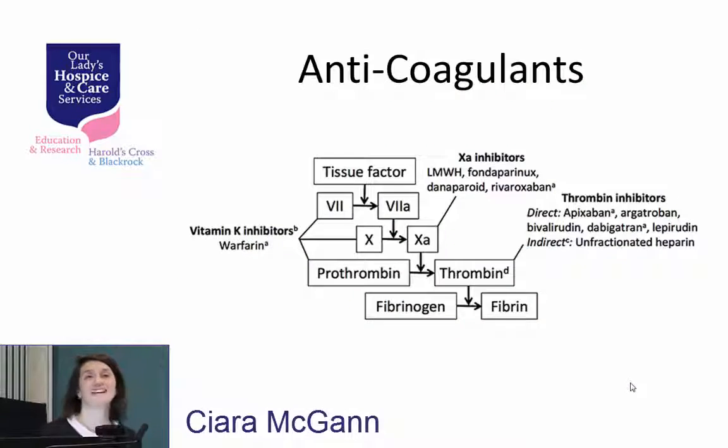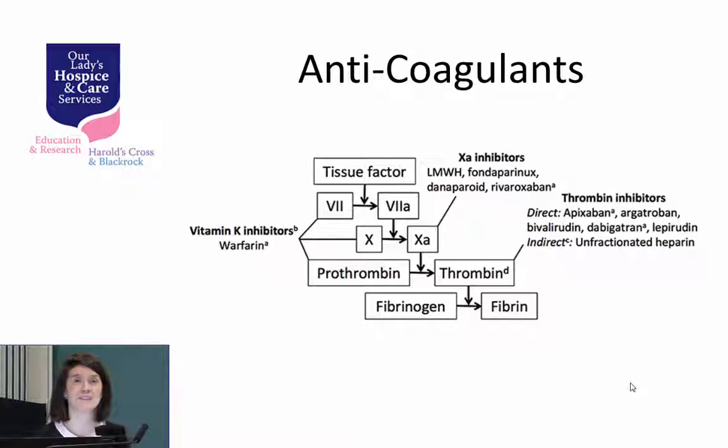Good morning. My name is Ciara. I'm one of the pharmacists here in the hospice. Emer O'Dwyer was part of the working group, but as she's currently on maternity leave, she can't be here today. So I'm just going to give a quick summary of the anticoagulant medications that we come across ordinarily. So this will be Warfarin, our low molecular weight heparins, and the newer agents, the NOACs.